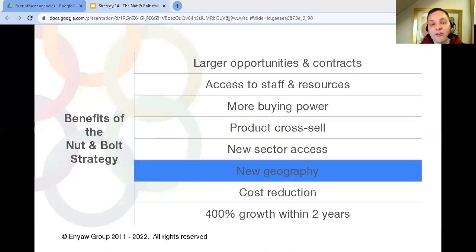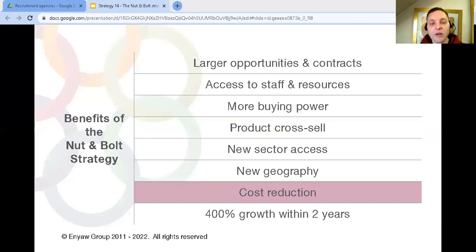Having access to a new region means you can offer services to your clients in that region or attract new clients in that region, depending on the type of clients you already work with. Another benefit can be a reduction in overhead or operating costs because you can share resources between the companies. If you both have offices in the same area, for example, then moving into the same building could reduce the office cost by 30 or 40% or more if both businesses have extra capacity.